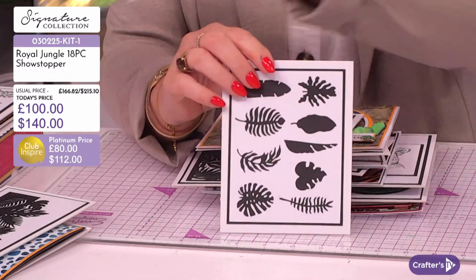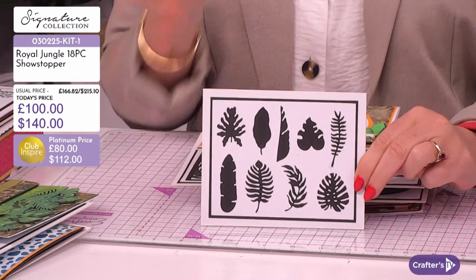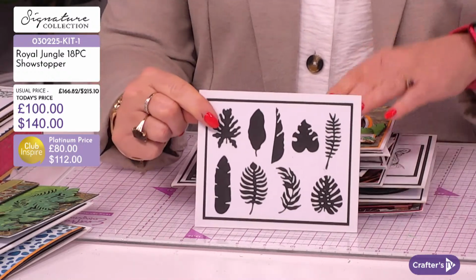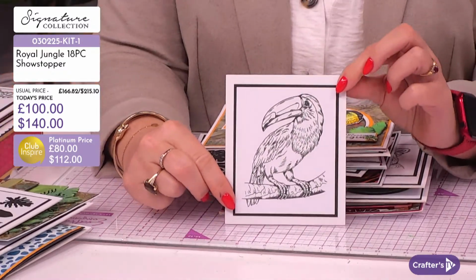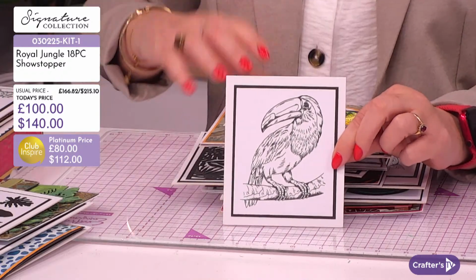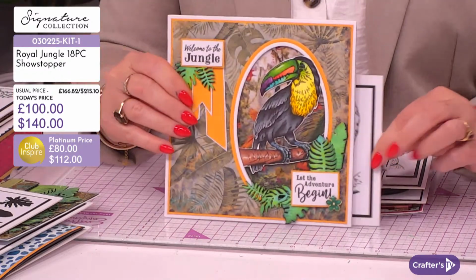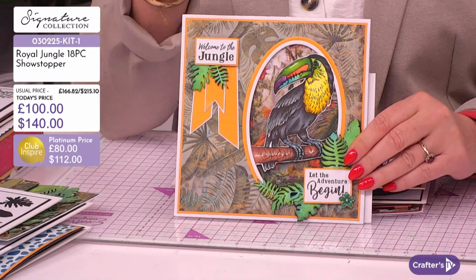Now look at these leaves. If you just want a really good set of your jungle foliage, you've come to the right place. These are the ones for you. Now look at this. I love the fact that we put a toucan in this, and the size of him is beautiful. He's absolutely stunning. If I show you a sample with that one, you can see the leaves as well, and the actual toucan. You can colour him in whatever colours you want.